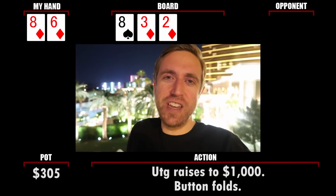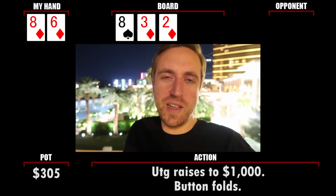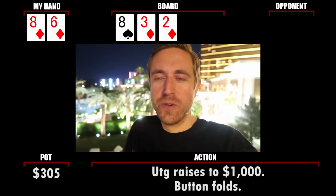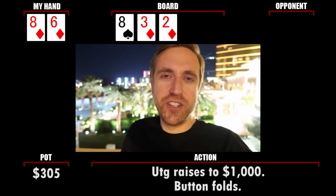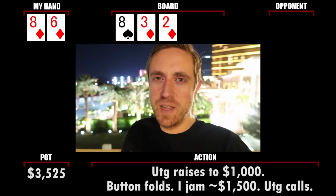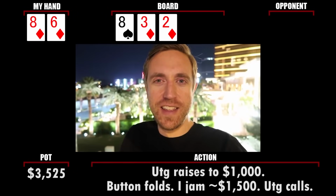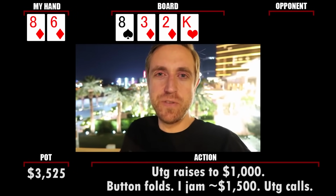We flop almost gin with our 8-6 of diamonds. Pair plus flush draw is always going to be in good shape against any hand. We have good equity against anything, even a set. We prefer not to be up against a set, but even still, we're going to be in okay shape. So I go ahead and jam it all in there for about 1,500 effective. Obviously, my opponent is not going anywhere. He's happy to gamble, and the board runs out offsuit king, offsuit 4.